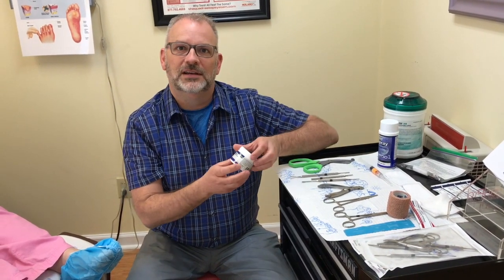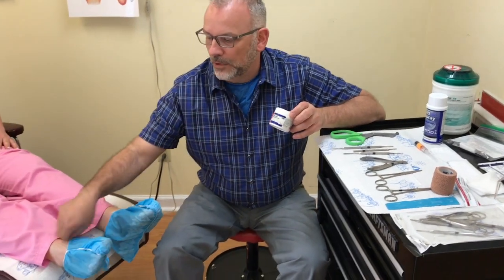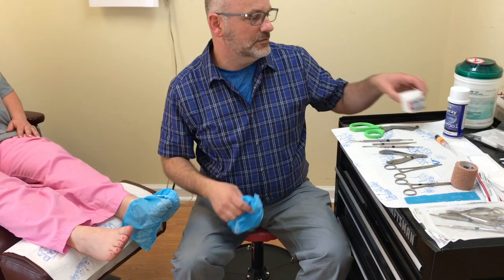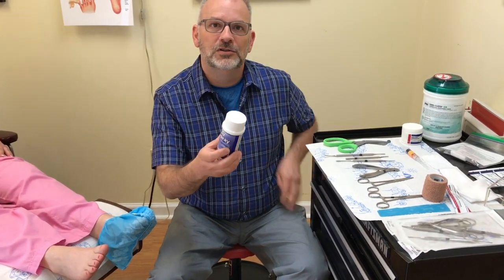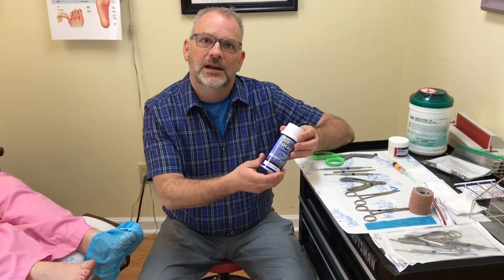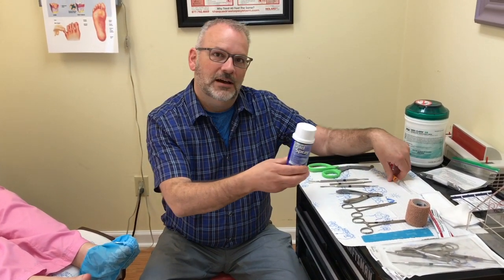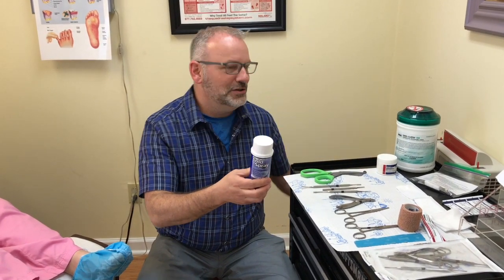I use a couple things to help. We use a topical gel, which can be applied right to the toe itself, as well as I employ a cold spray. The cold spray is really nice. It just takes some of the sting away from the initial stick of the anesthetic. People don't like looking at that, so I'm going to put it away.